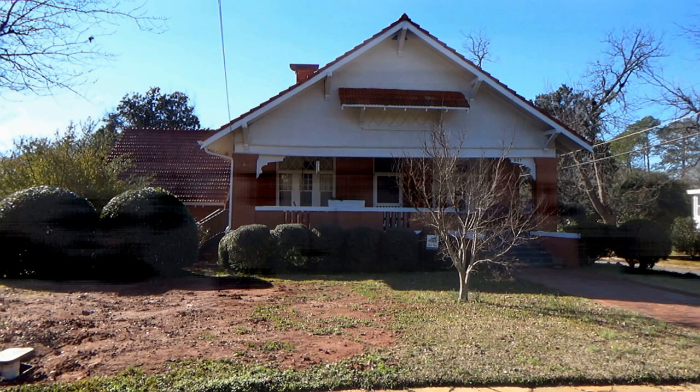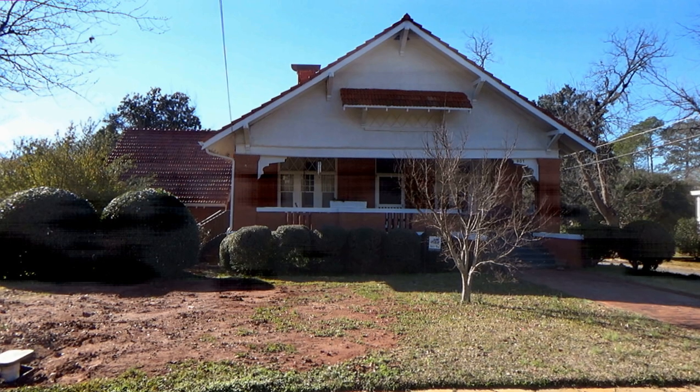This house is a good example of the craftsman style popular in the United States from the first decade of the 20th century through the 1920s. This particular example is somewhat unusual in having been built of brick with a tile roof.